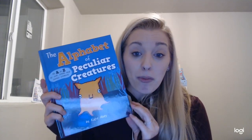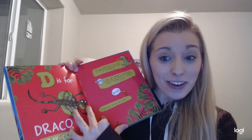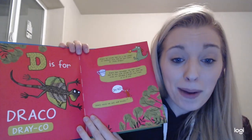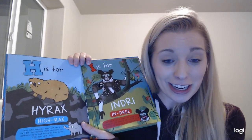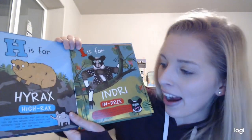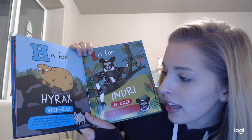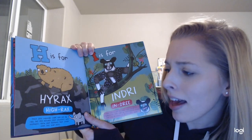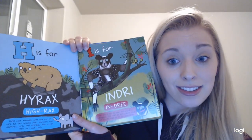And then the alphabet of peculiar creatures. This takes your kids through the ABCs, but in a very different way, because you're learning about animals that they may not have ever heard of, and you might not have either. Like H is for hyrax. These little mammals might look like big rats, but they actually share ancestors with elephants. Hyrax and elephants have similar teeth, toes, and skulls.